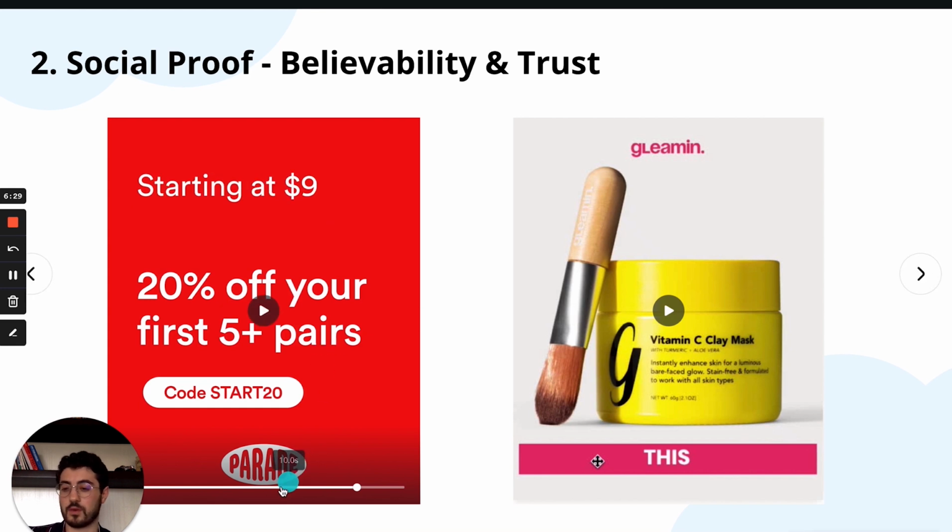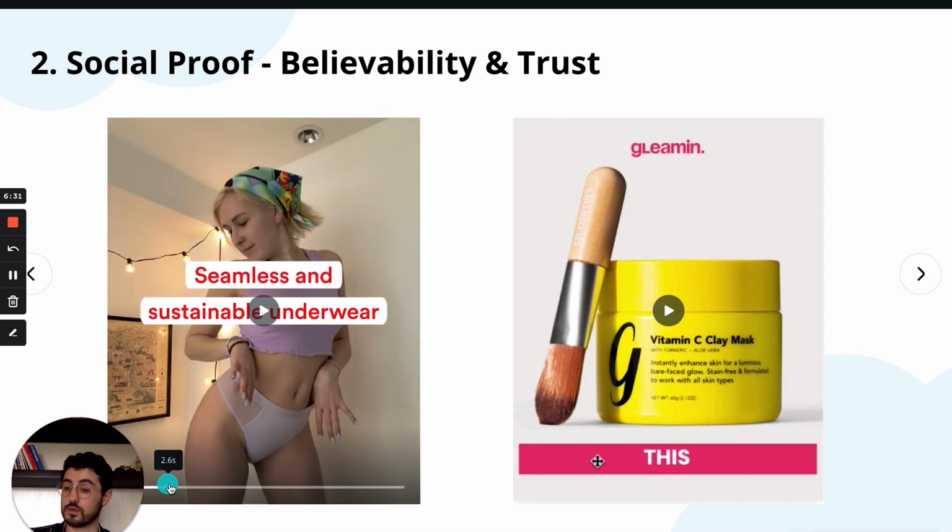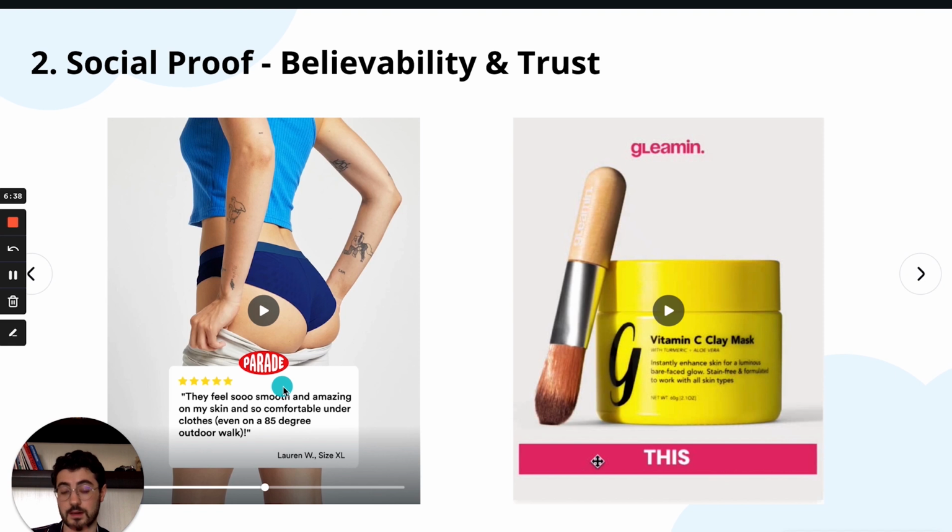Okay, very simple ad right here, straight to the point, but what you notice, a lot of social proof by showcasing many different women with different body types using the products, and then they feature some reviews right here. This is another ad, skincare brand, Gleeman. They use social proof really well here as well.